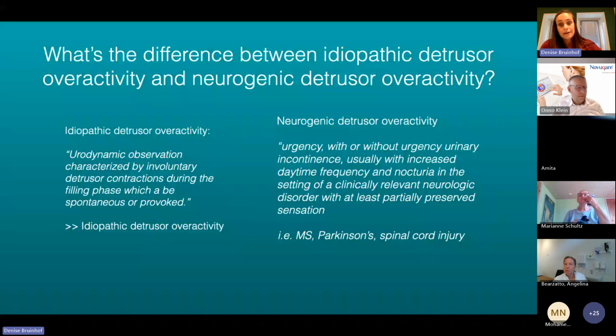Then from there, the neurogenic detrusor overactivity, which is urgency with or without urgency urinary incontinence, usually with increased daytime frequency and nocturia in the setting of a clinically relevant neurologic disorder, with at least partially preserved sensation. And so you will see this in multiple sclerosis patients, Parkinson's patients, spinal cord injuries. Yeah, and there will always be an underlying factor for the urgency, which is not the case in idiopathic detrusor overactivity.